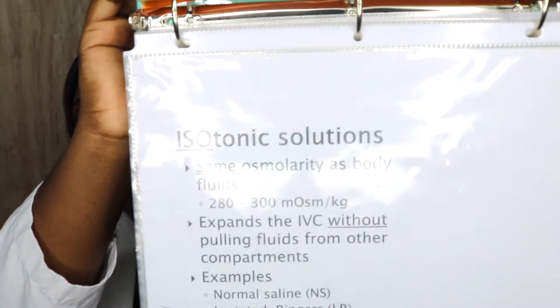Like here's something about isotonic solutions. I really like it. I keep all my conversions, basically a reference binder, so I really don't forget things. Because sometimes when it comes down to it, if you have a test basically testing you on everything you should have learned so far, you forget things. This is a great thing to keep references and important notes.